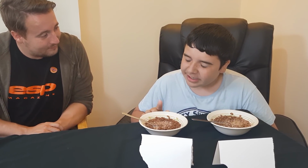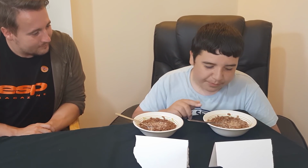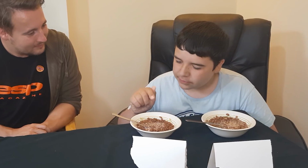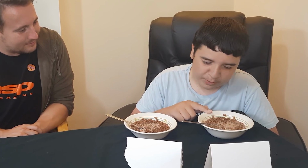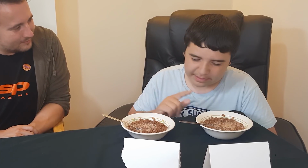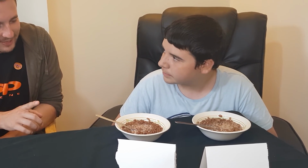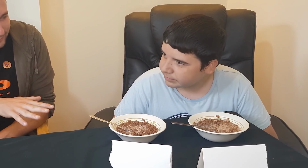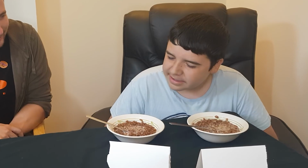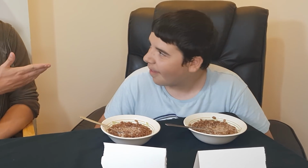I can definitely taste the sugar difference, and these have gone a lot softer than these ones. These ones are still crunchy. They've been in the milk the same amount of time, I would say. If we hadn't told you this was a test and we hadn't said anything about the new recipe, do you think you might have noticed then? Yeah, probably. Interesting. Thank you very much, Taylor.